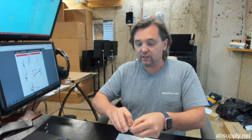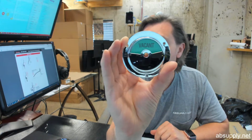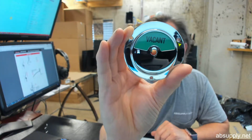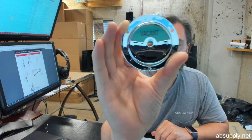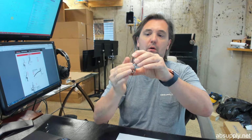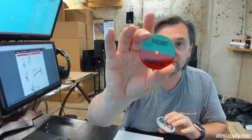In this video, I want to bring you a closer look at the Bommer number 15016-625 occupancy indicator with emergency keyhole and a polished chrome finish. This is what the occupancy indicator looks like from Bommer. This is going to be comprised of the outer trim and the occupancy indicator itself.